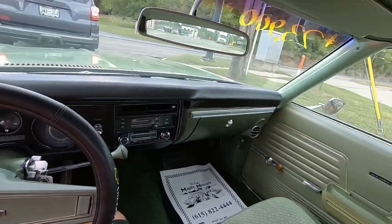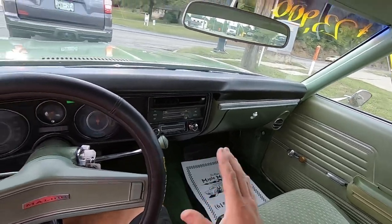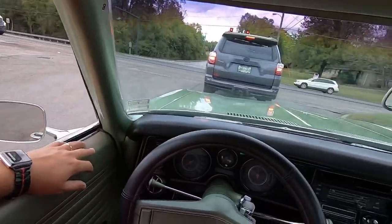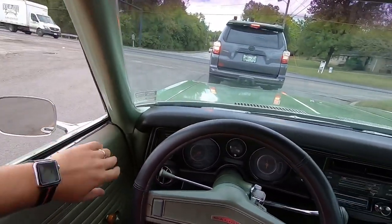It's like the door buzzer. That may be one of the most annoying sounds ever, those door buzzers. Maybe I've just been around them my whole life. I see why people disconnected them back in the day.